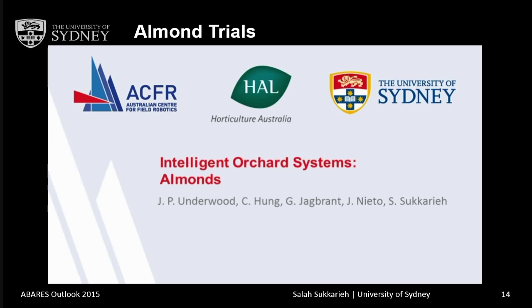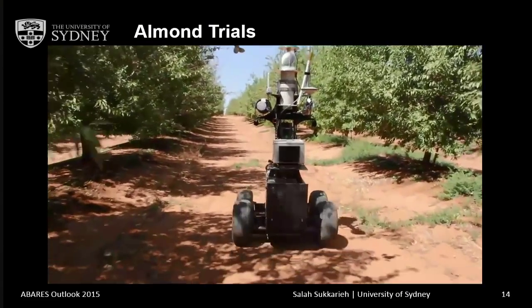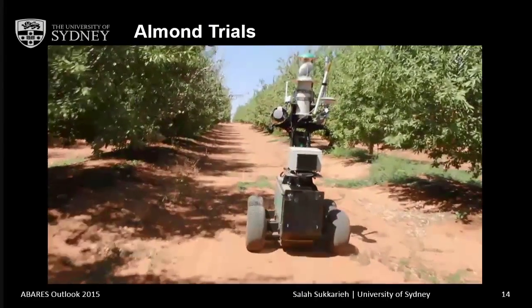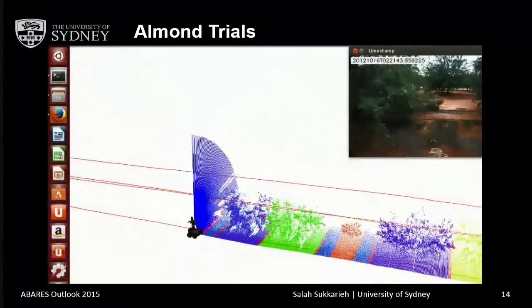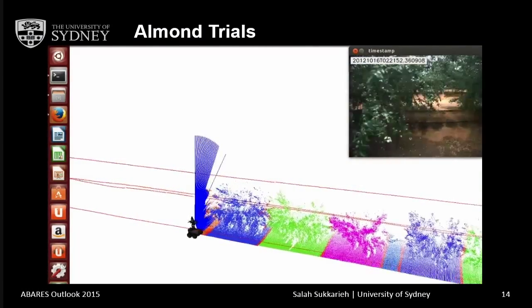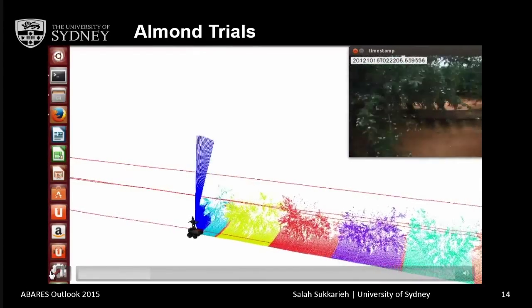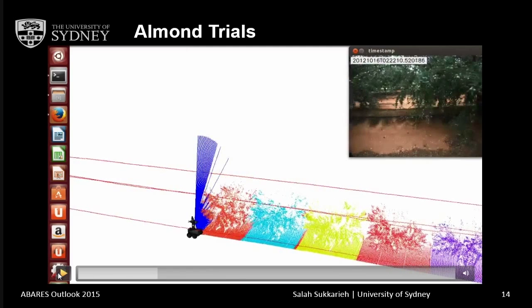This is just a movie which I'll jump through quickly. It's showing you the same results but on an almond farm and what we can do. This robot, I can't use GPS here. The GPS signal is attenuated because of the tree structure, so it jumps around. I've got to use a laser unit to detect the tree trunks, and the laser unit is also able to detect individual trees there.